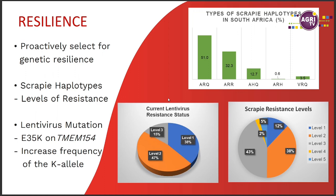Lentivirus, there's also been an E35K mutation observed. If they carry the K, they are basically immune to the lentivirus. They say it has to do with the biological mechanisms within that gene that lentivirus uses to make more versions of itself. So it affects that gene.